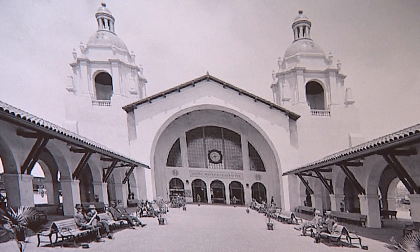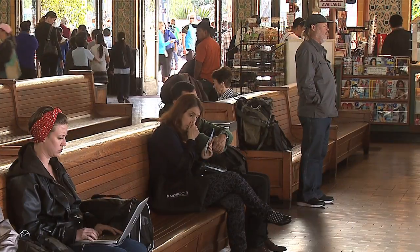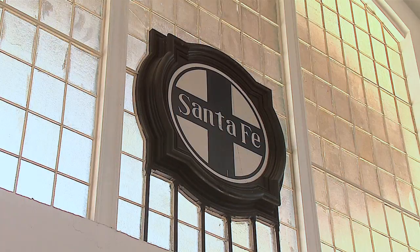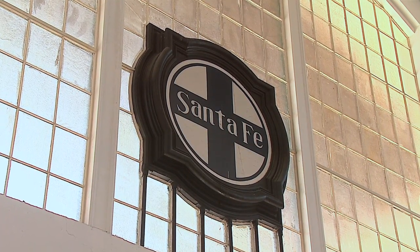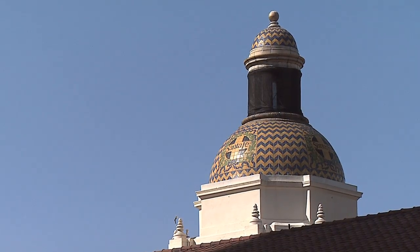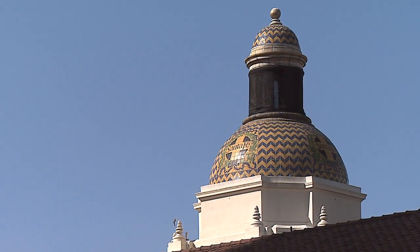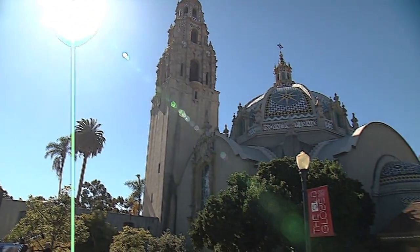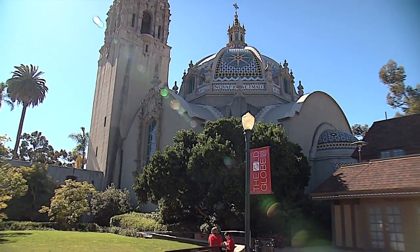Just about everything inside is original, from the oak benches and tile to the large blue and white Santa Fe sign. The cross signifies the directions north, south, east, and west. And the Spanish tiles on the outside dome came from a company in National City. It's the same material used on the exterior of the Museum of Man in Balboa Park. Just two gorgeous examples of architecture that we've managed to save 100 years later, so I'm excited about that.